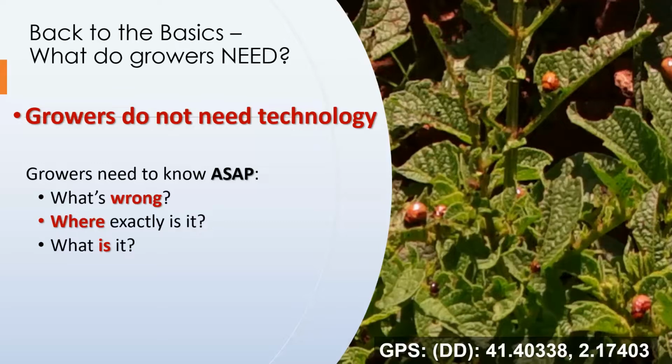Such information includes 3 simple replies to 3 simple questions. 1. Is there a problem in the field? 2. If there is a problem, where exactly is it? 3. What is it? The sooner they get the information, the better, as they need to act and minimize damages.